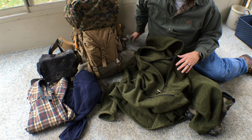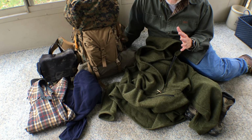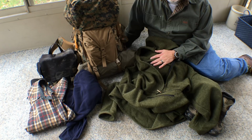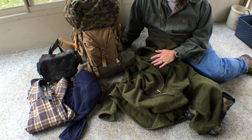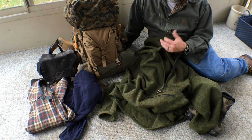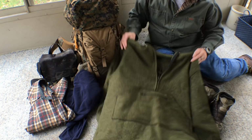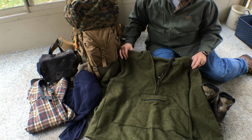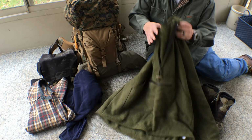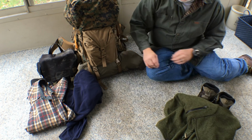This is perfect for throwing over yourself in the evenings when you're sitting around the campfire. It keeps you warm, it regulates your temperature really nicely, and it's durable and it's comfortable, and it really gives you a lot of freedom of movement. So I love anoraks. If you can find one at a decent price, I say get them. You will not go wrong with wool. I think it's the ultimate for this style of camping.